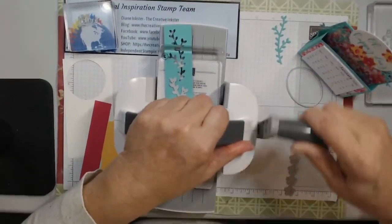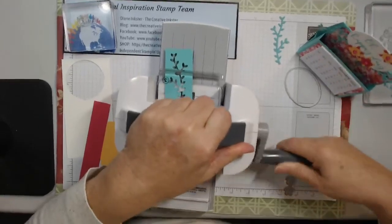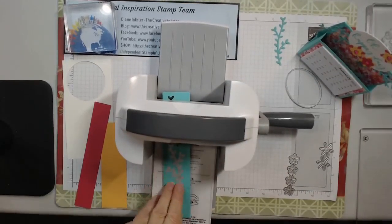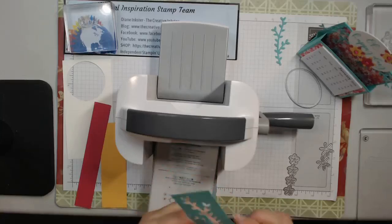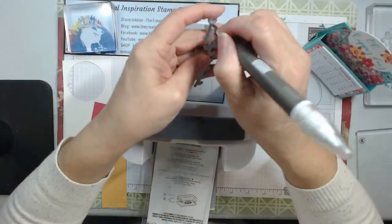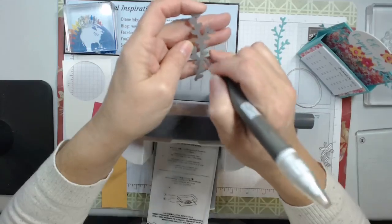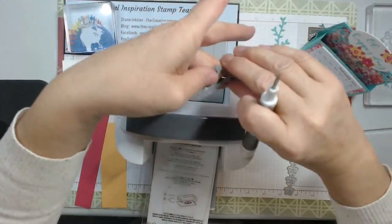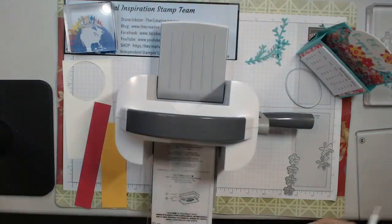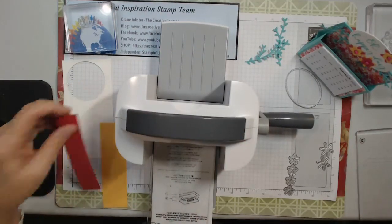I love having my mini at the desk because I don't have to get up when I'm in the zone and I'm ready to be crafting away and I don't want to have to get up and go to the cutting table. So it's kind of handy right there for these little pieces if I'm not doing a lot of embossing with embossing folders. And then I can get up and go and do the other stuff at the cutting table.